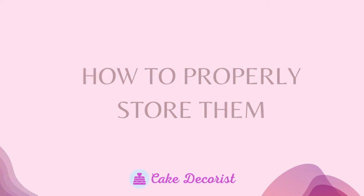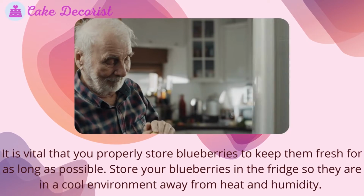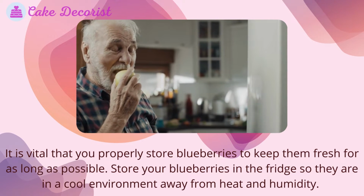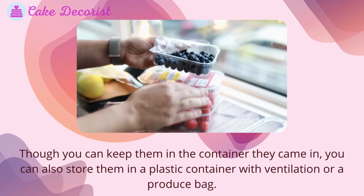How to properly store them? It is vital that you properly store blueberries to keep them fresh for as long as possible. Store your blueberries in the fridge so they are in a cool environment away from heat and humidity. Though you can keep them in the container they came in, you can also store them in a plastic container with ventilation or a produce bag.